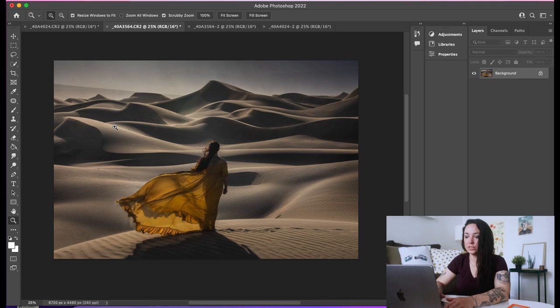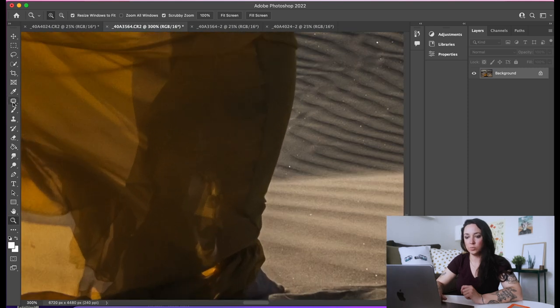Another thing that I notice, I always notice white spots in images. So I can see some in my dress and I can actually see some over here that is going to pull me away. And then I see this big white spot. This was a lens flare, but that's easily correctable. So all the tiny little minor things I think are important to pay attention to. You might not see it right away.